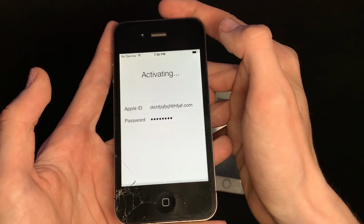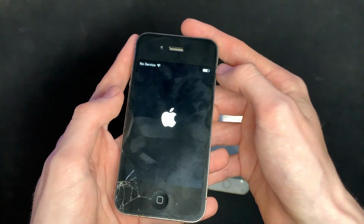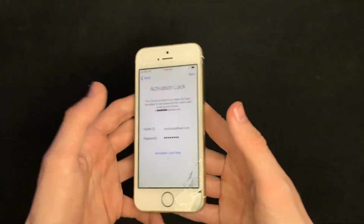What if I enter in something stupid? Oh, it just restarts the phone. Awesome. What if I put a random email on here too? Okay, it just gives me an error.